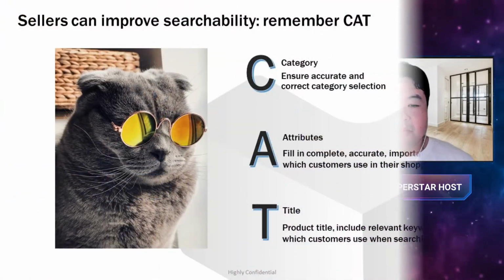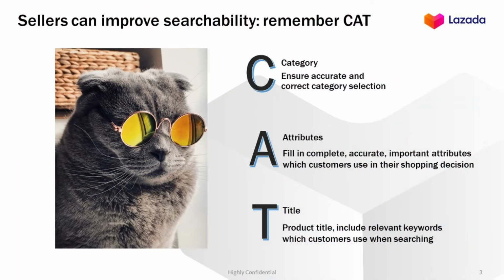So in the example, you can see this CAT. I hope you remember this CAT, because primarily the search bar recalls the products by CAT. C stands for categories, which means you have to put your products in the right categories. And then A stands for attributes, which are descriptions of your products like materials, pattern, size, etc. And this is what the users use to search for as well.